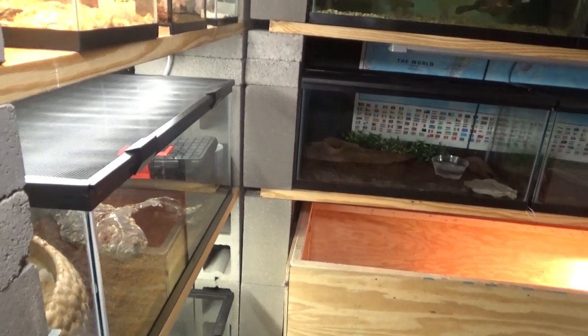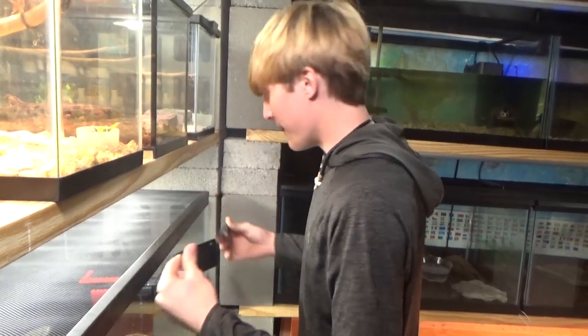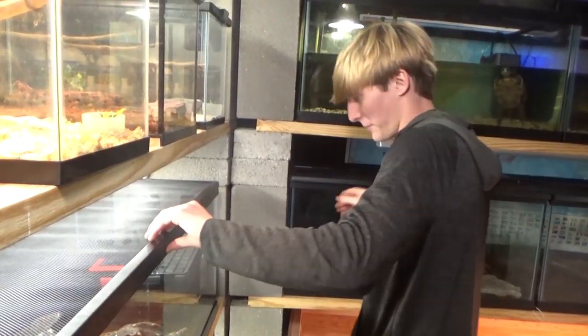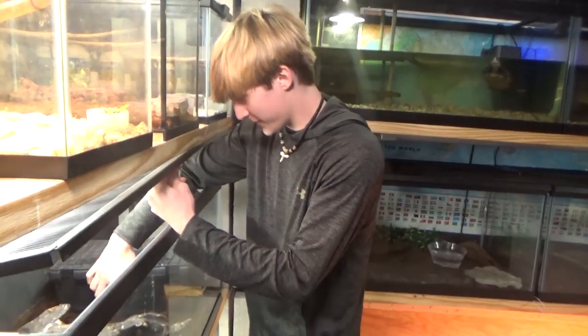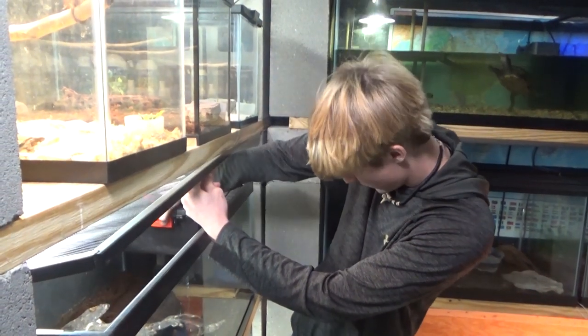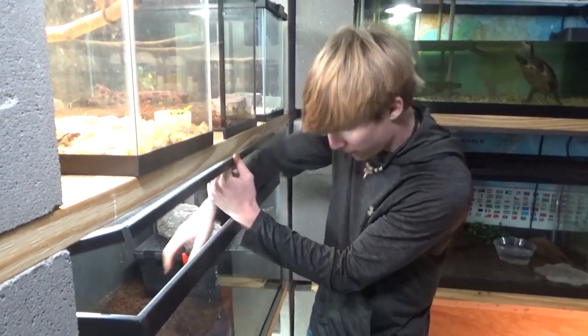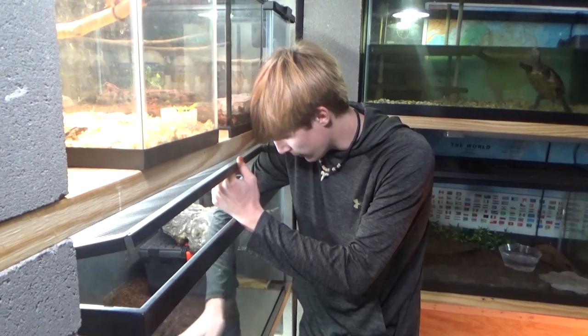I'm not sure how easy it's gonna be to find her. Now this is a snake that you guys have been definitely bugging me about to see an update on, rightfully so. This is an incredible snake, probably one of the most special animals that's out here. Now, she's a fossorial snake, so I give her a lot more bedding to where she can dig down. Oh, there she is.